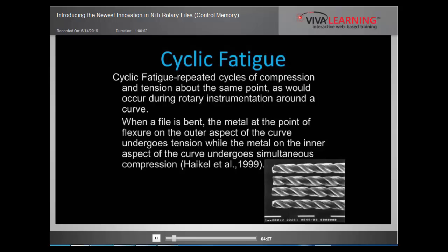Cyclic fatigue is when you have a file going around a curvature inside a canal at 300, 400, 500 RPMs, and there is compression and tension at different points around the curvature, and eventually the file will separate. These are the ones where you can even use a brand new file straight out of the pack. You put it in the canal and click, you hear the sound, and you take it out. It is a gut-wrenching sound.